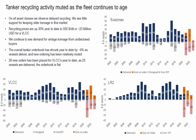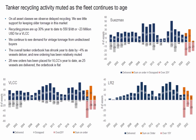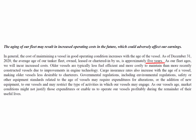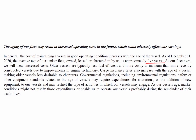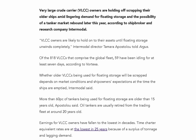Frontline's 52-week low was a little over $5, so there are some people out there who have made good money with FRO. And this company's average fleet age is about 5 years, which is lower than most oil shipping companies. Older vessels are usually less fuel efficient and more costly to maintain. Cargo insurance rates also increase with the age of a vessel.